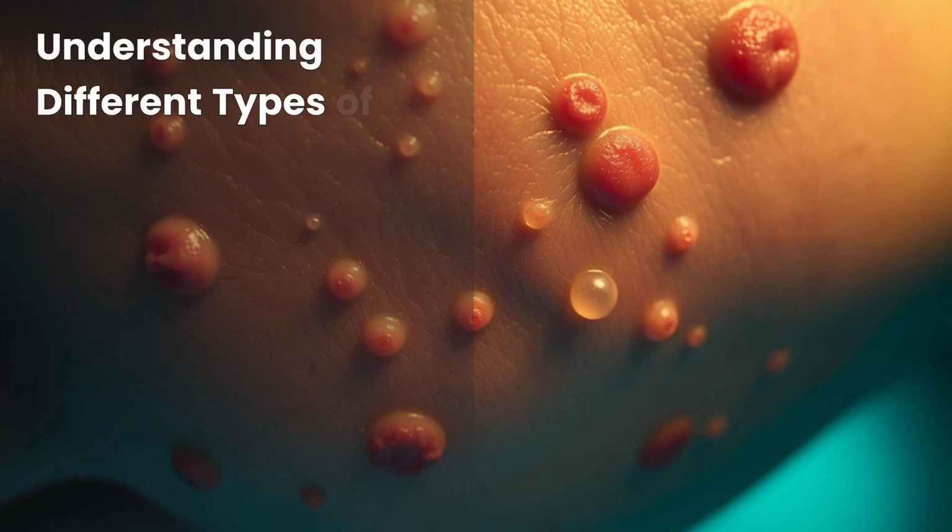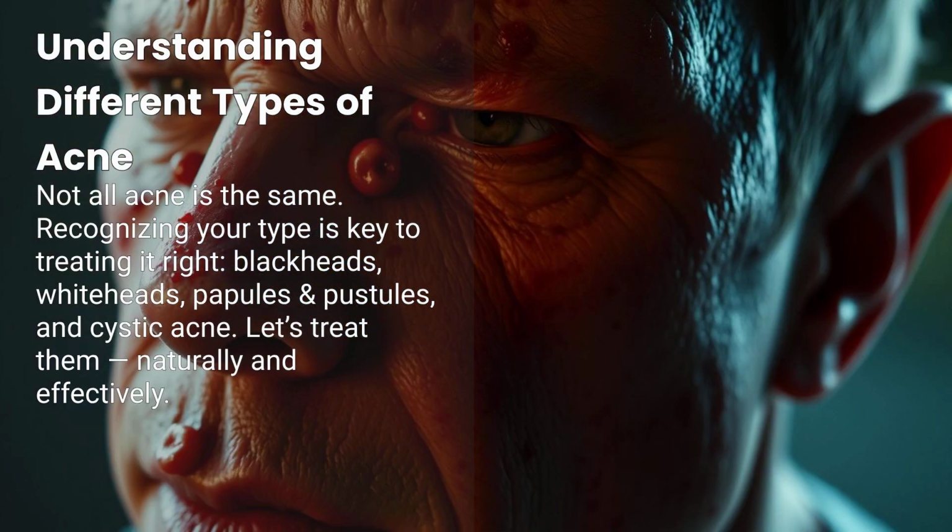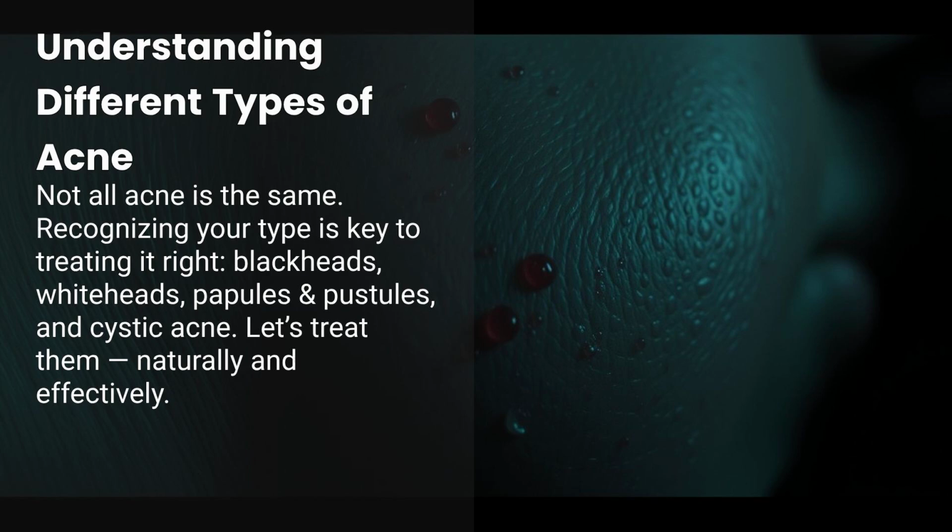Not all acne is the same. Recognizing your type is key to treating it right. Blackheads, whiteheads, papules and pustules, and cystic acne. Let's treat them naturally and effectively.